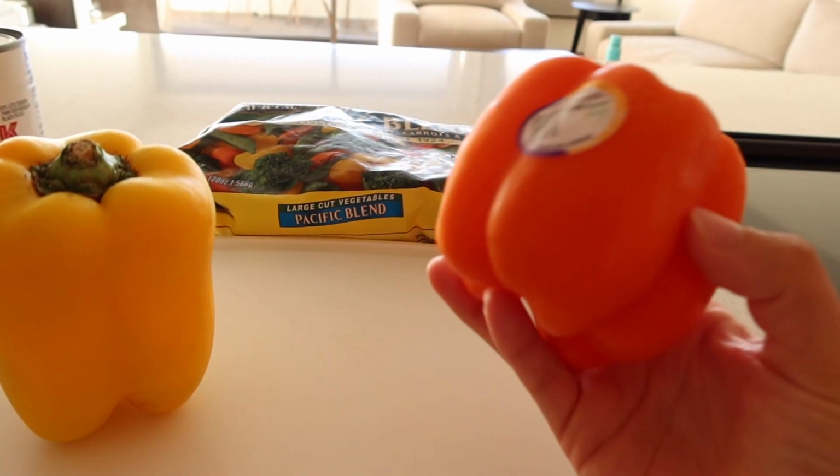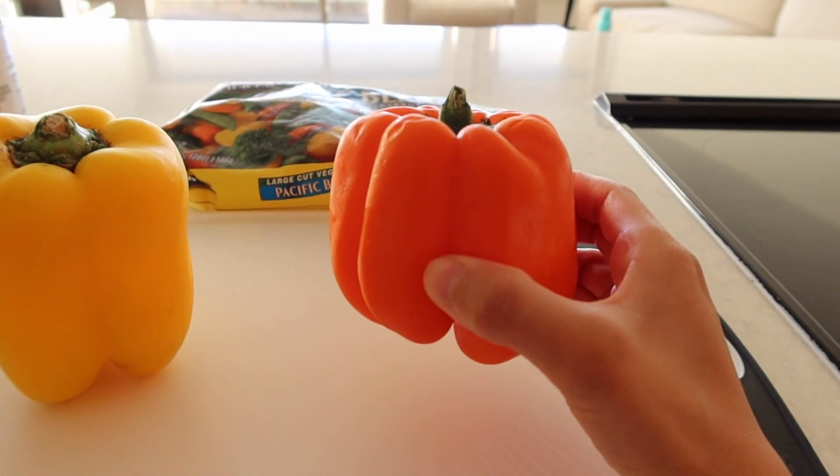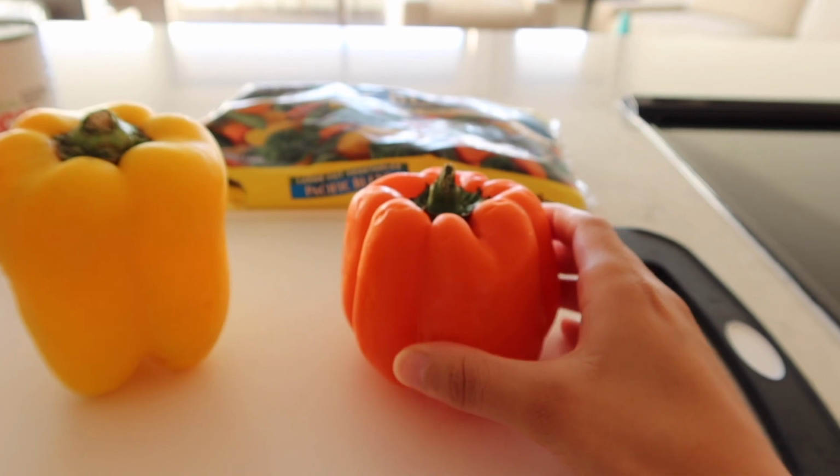This looks like a pumpkin. I can't get over it. It looks exactly like a mini pumpkin. That's so cute.